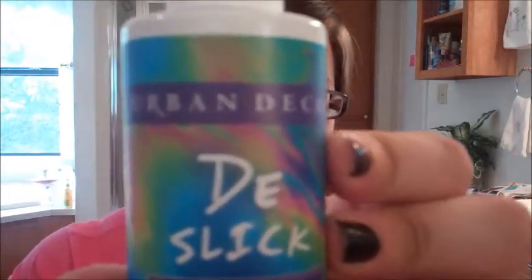And I only have actually 1 primer that is an actual primer. The other 2 are just kind of what I use as a primer to help with oil production. So I've got one for light oil days, medium oil days, and heavy oil days. So first I'll start with the light one. It is the Urban Decay De-Slick Oil Control Makeup Setting Spray.